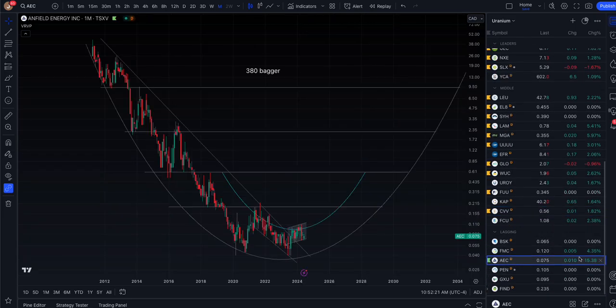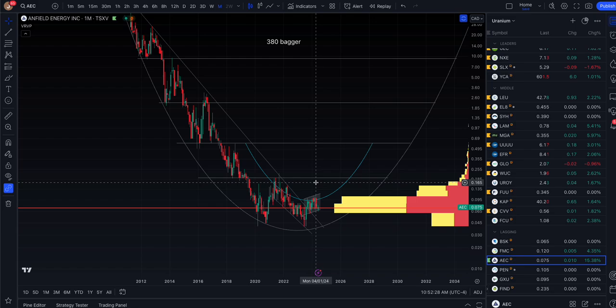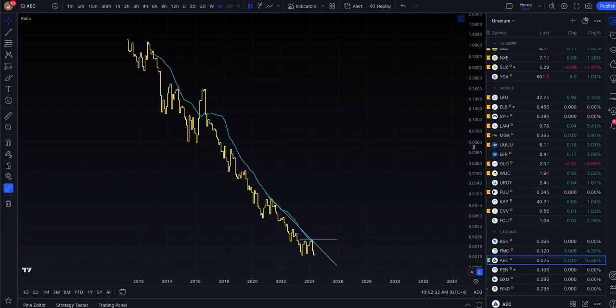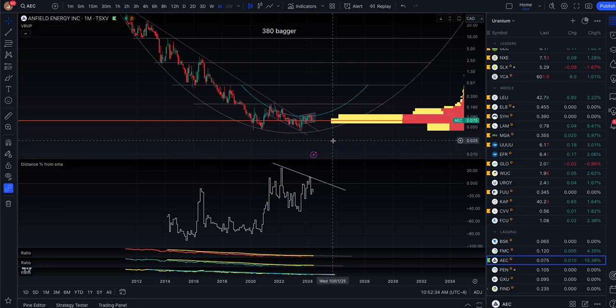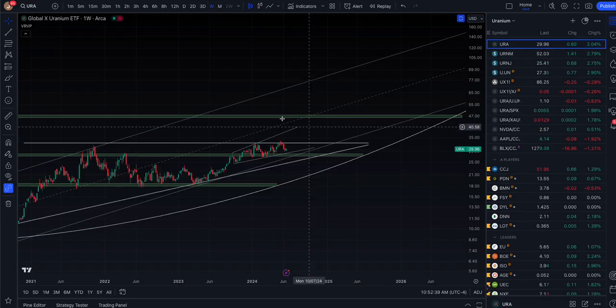And then lastly, AEC, up 15% today. It's a penny stock right now, but again, AEC could be a huge stock for us, especially when we pull up its comparison versus CCJ. If we can break out versus CCJ, this one can run pretty quick. So moral of the story, guys, I'll drop back into the weekly for URA.